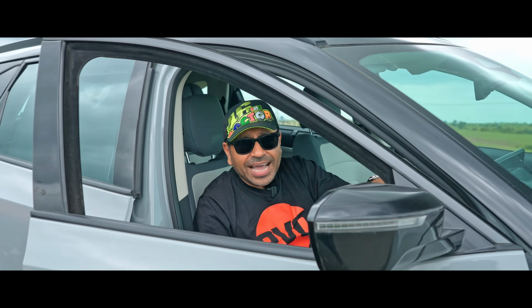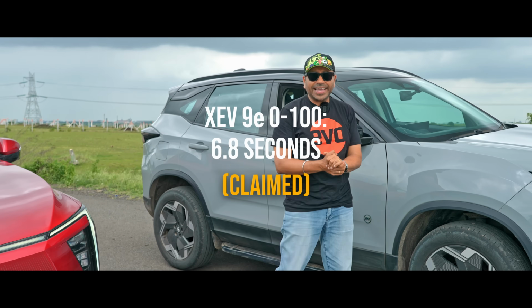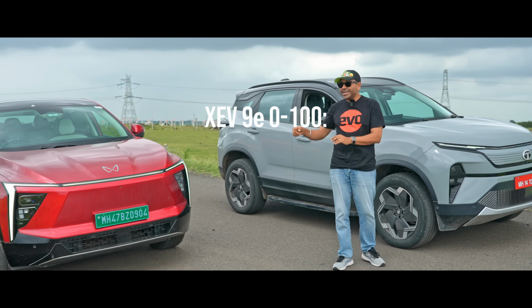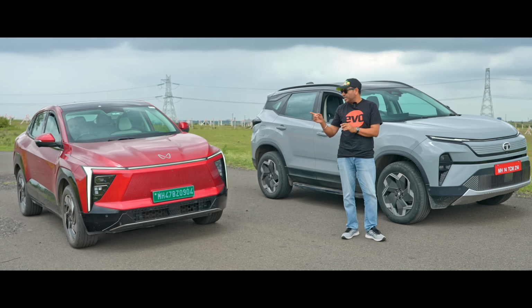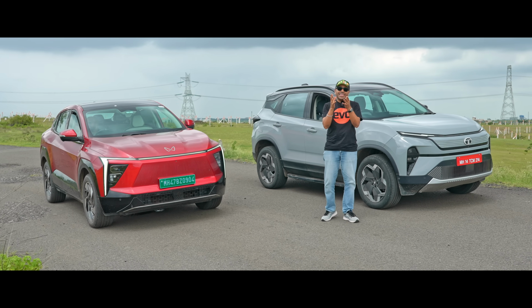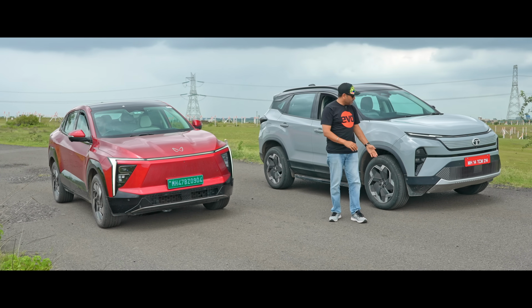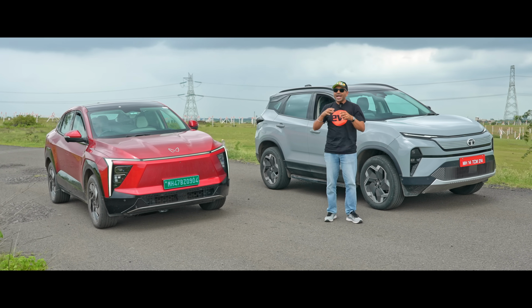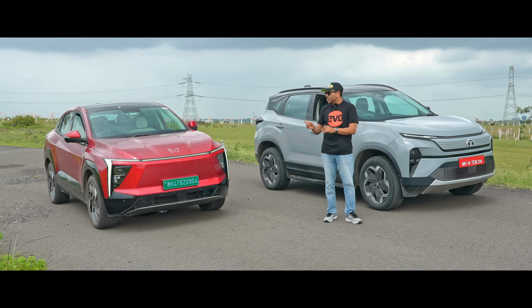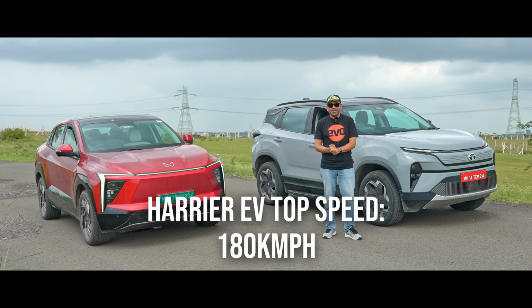Now the claimed figures: the Harrier takes 0 to 100 in 6.3 seconds, whereas the Mahindra does it in 6.8 seconds. And in the real world, on our testing, 0 to 100, 6.5 seconds for the Harrier, and the 9e took 7.3 seconds. So the delta of the 9e from claimed to real-world figures is quite large compared to the Harrier. And that's probably down to all-wheel drive actually reducing the effects of the traction surfaces. Because with all-wheel drive, you get the grip, you get the performance, and you can put down the power better. Now, in terms of top speed, that's where the Mahindra has the edge. Real, genuine 200 kilometers per hour top speed on the Mahindra, 180 kilometers per hour on the Harrier.